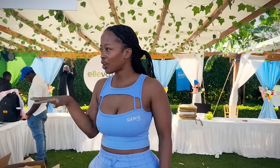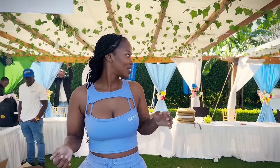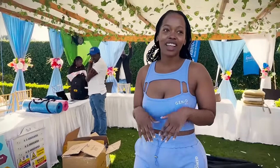I see Uncover, I see Vivo, I see other corporates, I see Nation Media. It's just like a lot of companies. And here is the EcoBank booth, so I'm seeing UNHCR women, and then I see another, I don't know where, but I'll show you later. And then us.